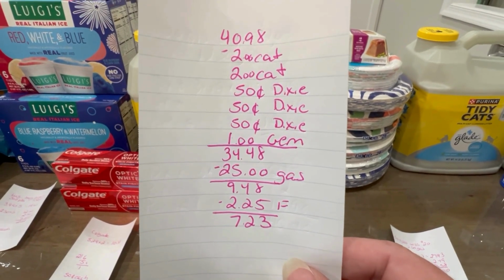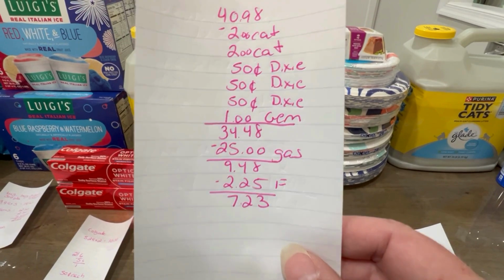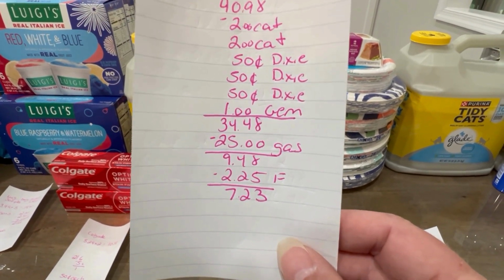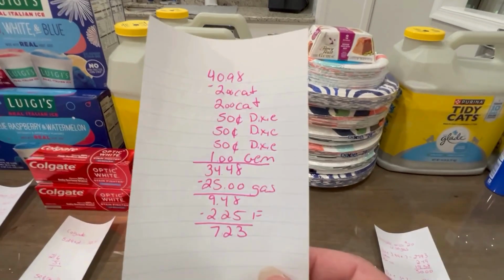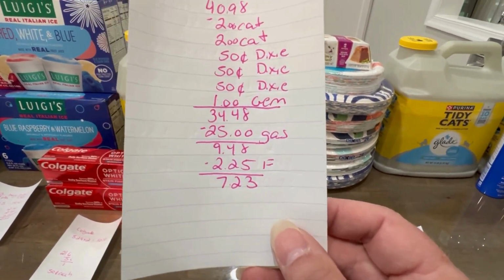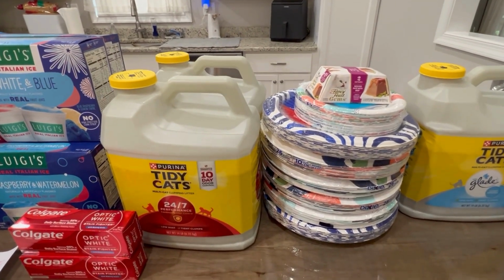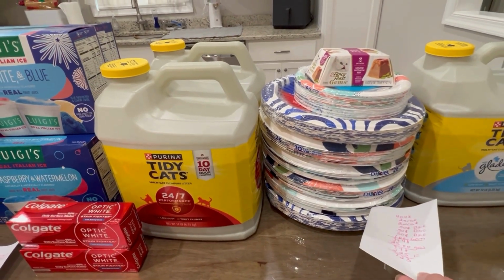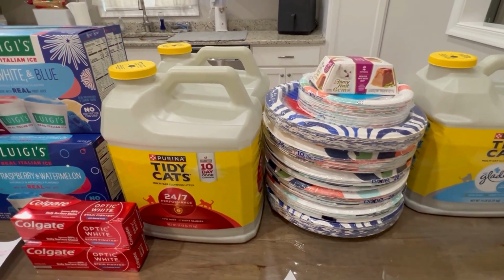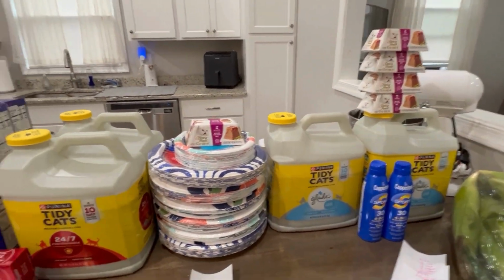So it's $34.48 at the register. I did get 1,000 points back or $25 in free gas, making it $9.48, and then I hit that on Fetch. I am waiting for that to come back because it didn't pick up on this one, so I had to correct my receipt. But I should get $2.25 back on Fetch, making it $7.23 for this whole transaction, which I thought was great. But like I said, if you sign up for Dixie coupons, you could get this even cheaper, definitely. And if you had dollar coupons for all those gems, that would be great too.